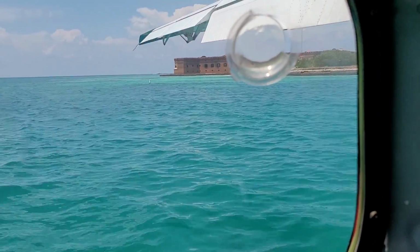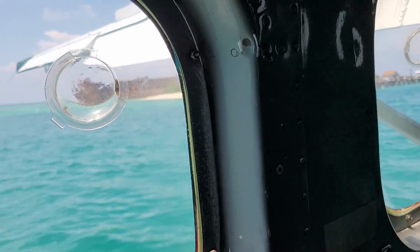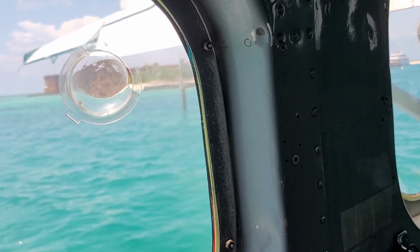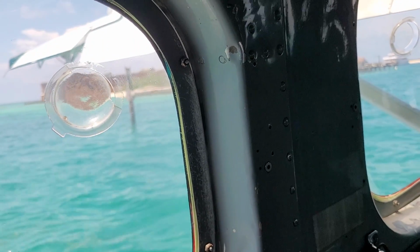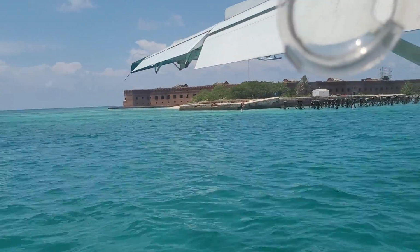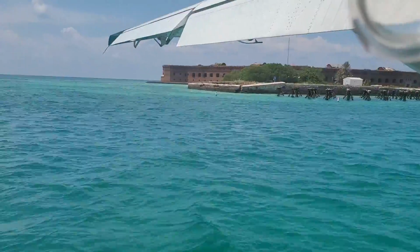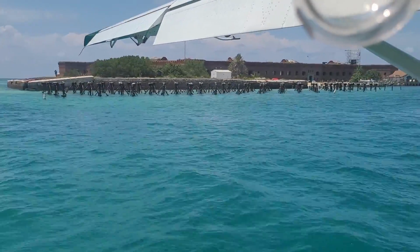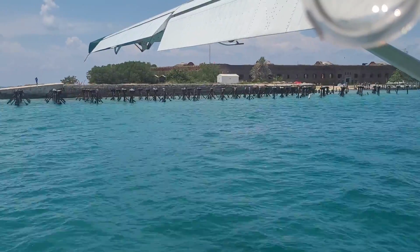You can see the fort in the background, and there are some pretty cool things we've got left for you guys on this video. So continue to hang out with us, and you'll see something pretty neat here in a few minutes. Now, once we landed, it was maybe a minute or two before we were able to make it over to where the seaplanes dock safely so we can get off of the plane.